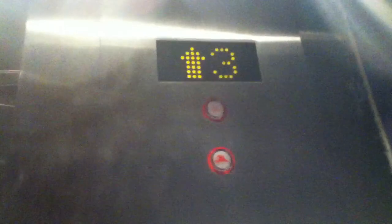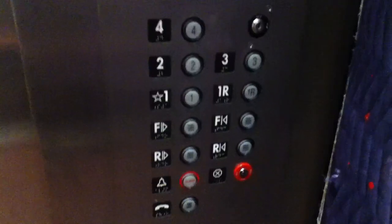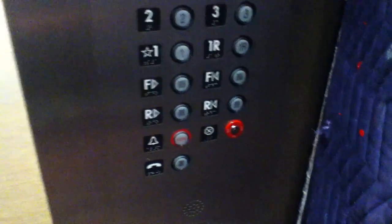Here's your inspection certificate. Your yellow floor indicator. Fourth floor. And that's it.